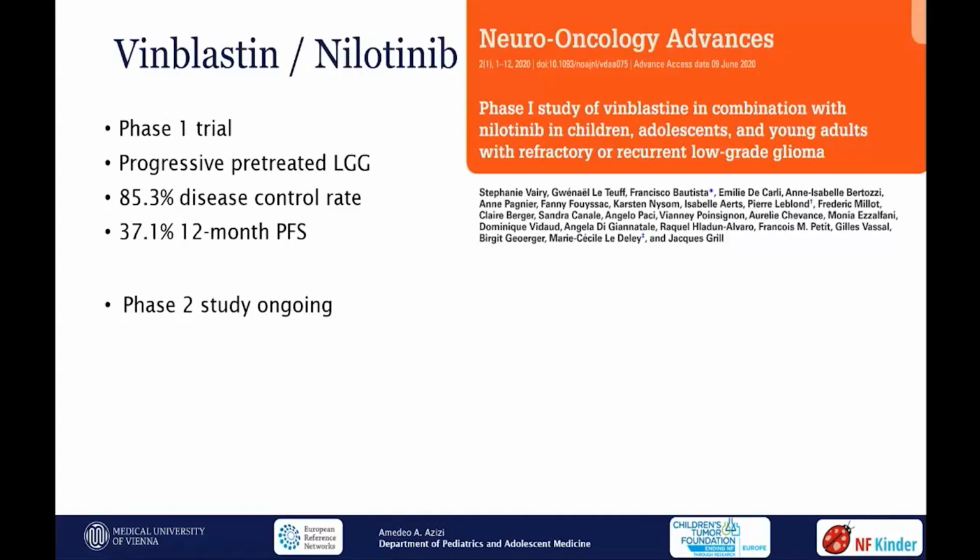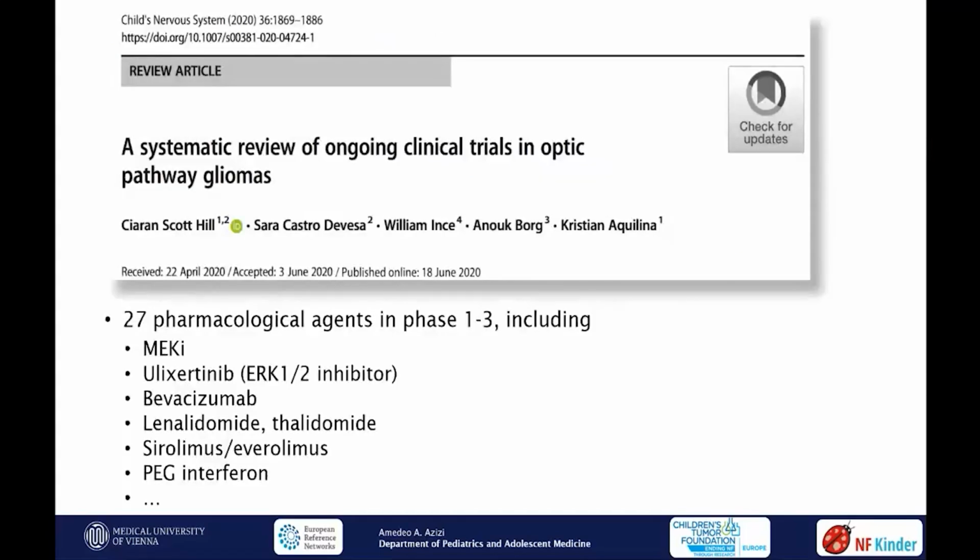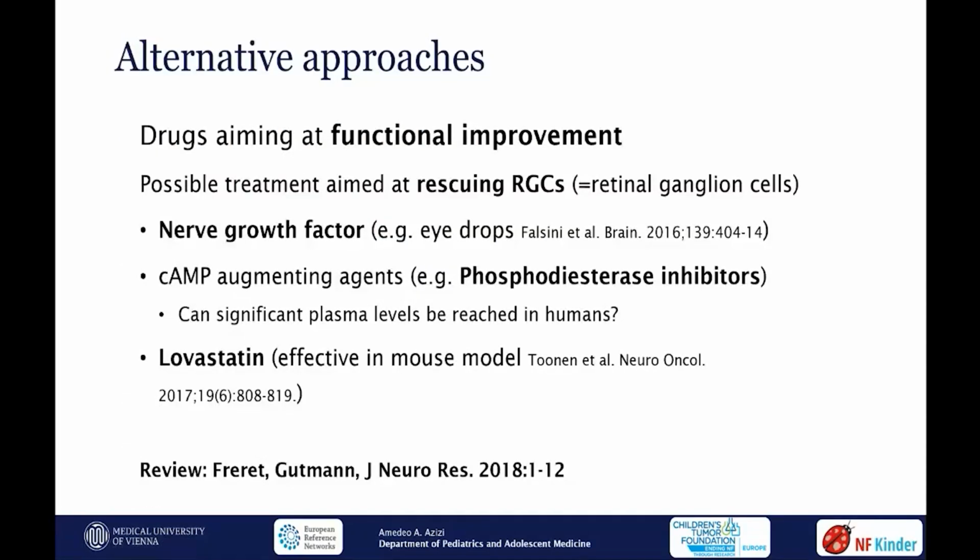There is a French study on binimetinib that showed quite some response. The phase 2 data are not yet published. And there was a recent systematic review on ongoing clinical trials in optic pathway gliomas, which includes many, many different agents that are under investigation.